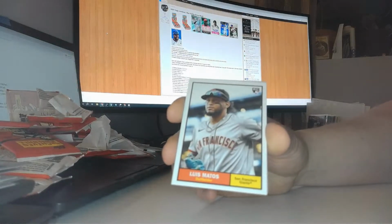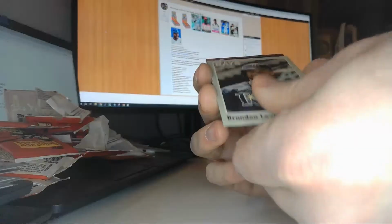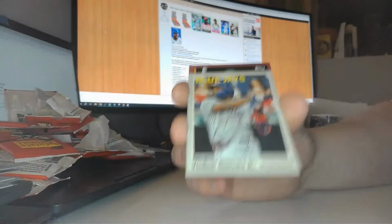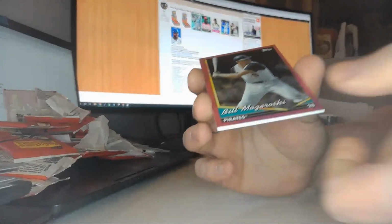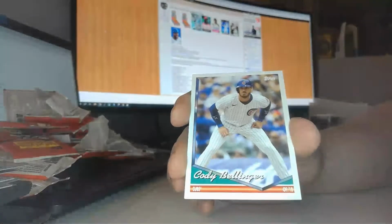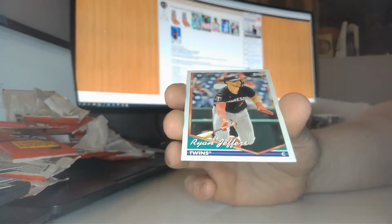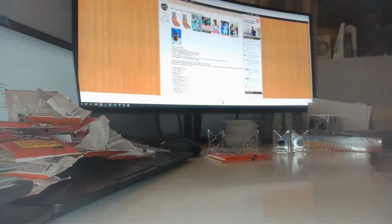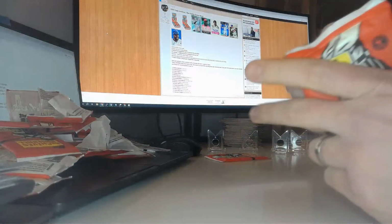Next up, we have Luis Matos going to the Giants. Jacob deGrom going to the Rangers. Brandon Lowe going to the Rays. Vladdy Jr. going to the Blue Jays. There's a nice pink of Bill Mazeroski for the Pittsburgh Pirates. That goes to me. Cody Bellinger for the Cubbies. Kyle Tucker going to the Astros. And a Ryan Jeffers going to the Twins. Two more packs in box 1.